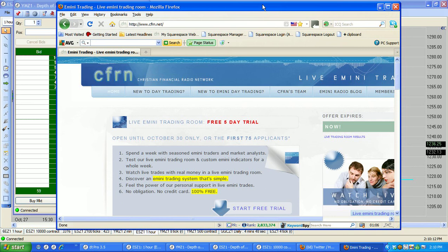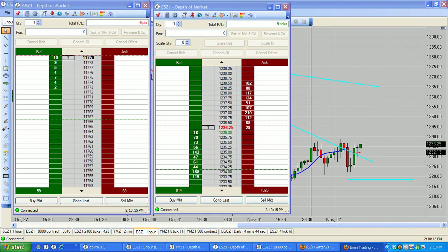Okay, today in the live trading room, this is what happened. On the YM, we ended up minus 6 points. On the ES, we ended up plus 9 ticks. For those of you who may not be familiar, based on one contract, 9 ticks in the ES is worth $112.50. 6 points on the YM at $5 a point is $30. So we had a positive finish to the day.